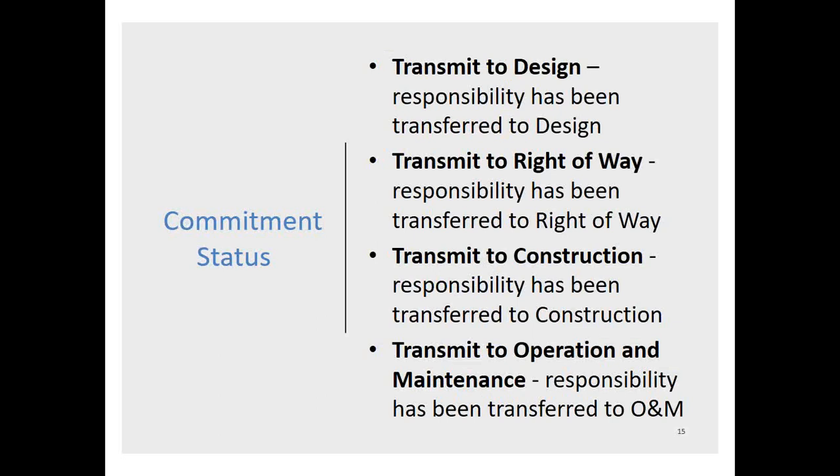Sometimes the status of the commitment identifies a transition from one phase to the next phase. Once the responsibility has been transferred, the project manager for that phase has the responsibility to track and update the status of the commitment. Transmit to design is typically used by the PD&E project manager once an environmental document has been approved and the responsibility has been transferred to design. Transmit to construction is typically used by design PM to transfer the commitment to construction phase.